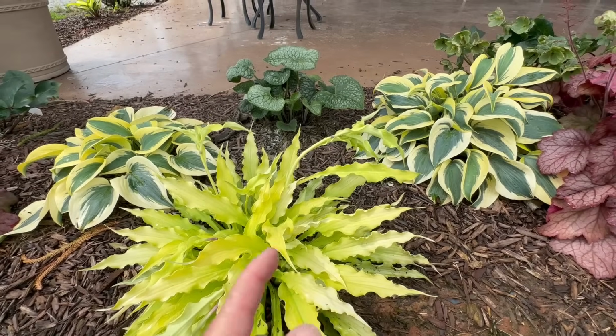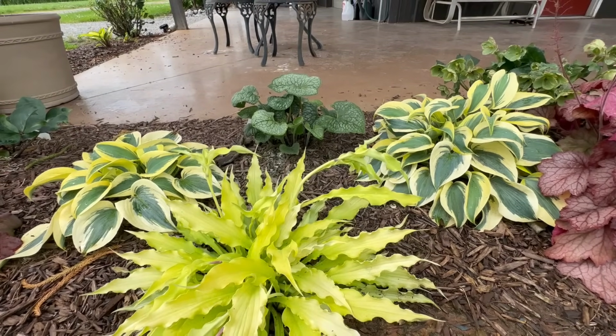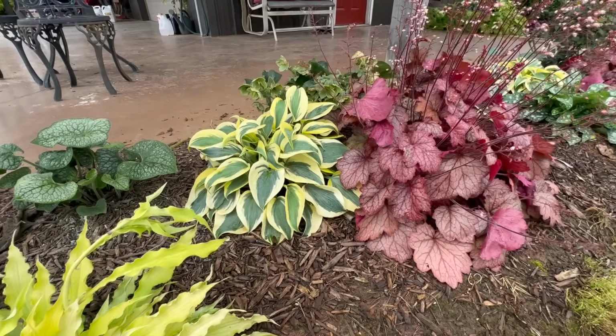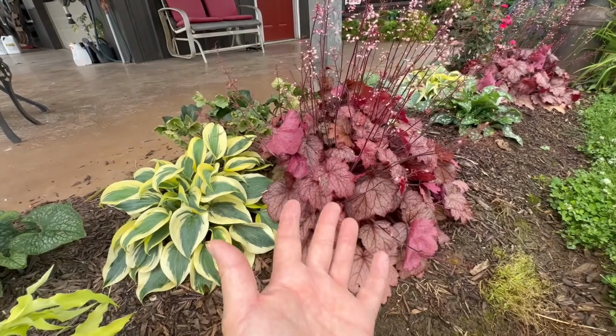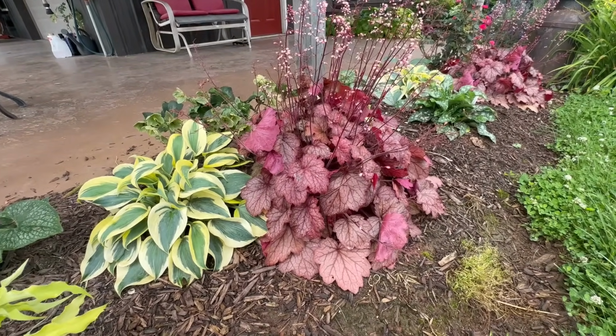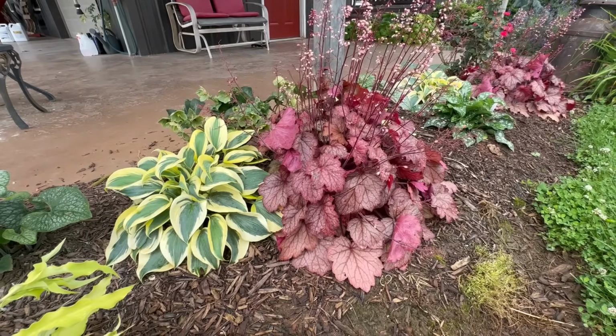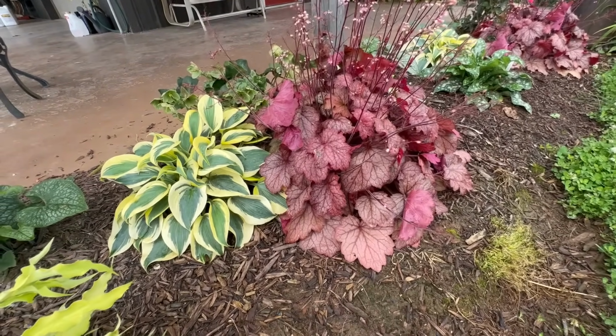My Brunnera is coming along slowly but surely. That's the Queen of Hearts. More autumn frost hosta. This one here is the most gorgeous heuchera. This is the Georgia Peach. It's tall, it's wide, it's beautiful. It's got this gorgeous veining in the leaves.